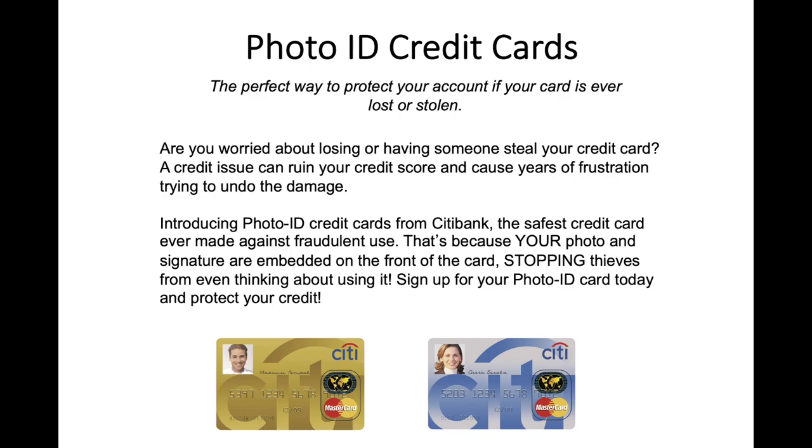Introducing photo ID credit cards from Citibank, the safest credit card ever made against fraudulent use. That's because your photo and signature are embedded on the front of the card, stopping thieves from even thinking about using it. Sign up today for your photo ID card and protect your credit. So that is what we share with consumers. We share that concept with them, and we let them read it, and then we measure it on two different measures.